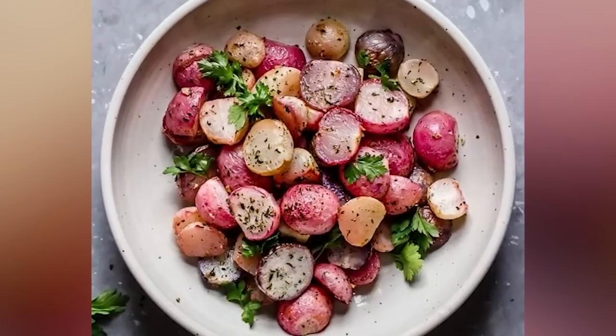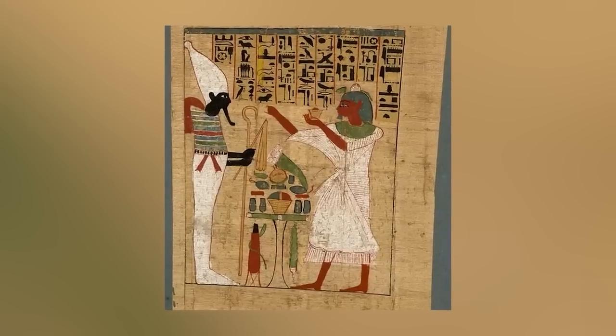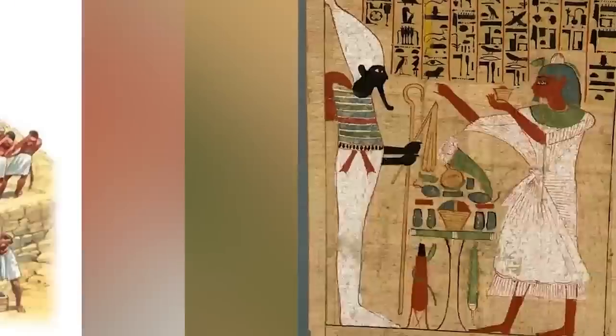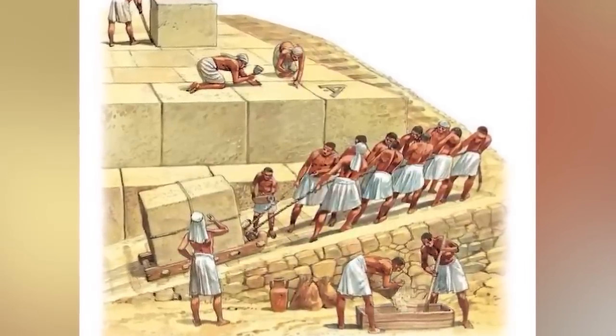Now, I don't know if the ancient Egyptians knew the chemicals these foods contained, or if they just put 2 and 2 together, but onions, garlic, and radishes contain... why did I do this to myself? Contain alliin, allicin, and raphanin, which are very helpful when it comes to preventing diseases in the super crowded working and living conditions the laborers existed in. That allicin really helps.